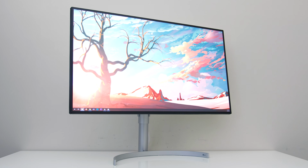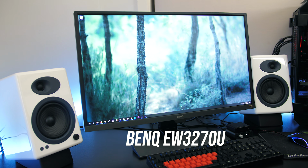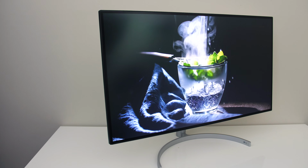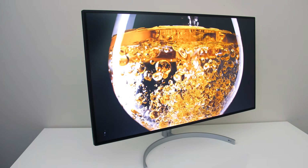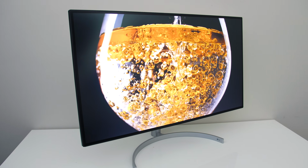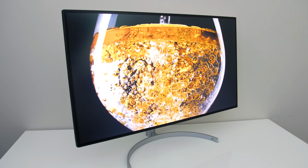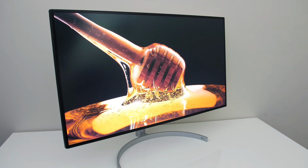I normally use a 32-inch 4K monitor as my daily driver, the BenQ one which I've previously reviewed in the past. I can easily say that this LG one instantly looked better in about every way. The colors were obviously better, and screen brightness was a noticeable step up. Even just having something as simple as height adjustment was a nice change. After editing a few videos on it, I'm a little sad that I don't get to keep it.